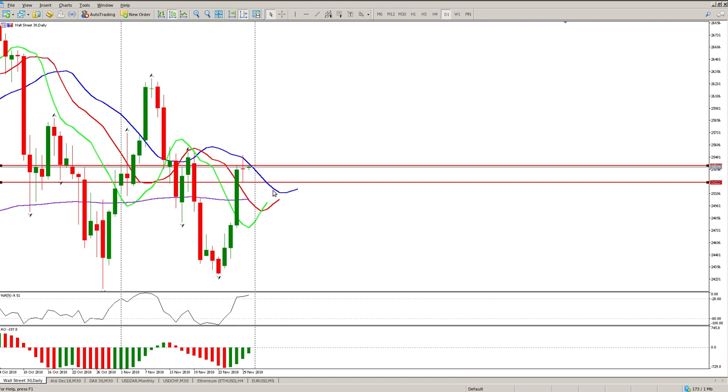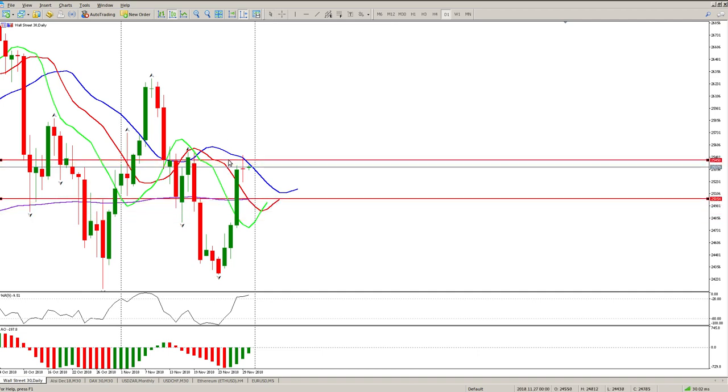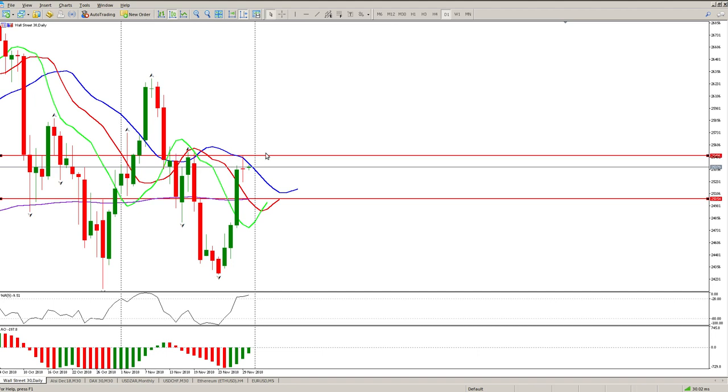Okay, I'd probably feel a lot more comfortable with a deeper pullback before another assault at getting through this level of 25500. Let's just say 25500. Yeah, that's going to round it off nicely. 25,500. That's the area that we need to get through.